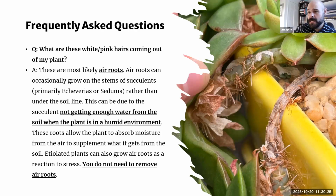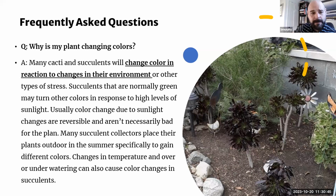You don't have to worry about this. In fact, if you have a stem that has some really great air roots on it, these are ideal for propagation. These particular branches that are coming off of my Echeveria are next in line to be propagated because they've already started to be rooted. Again, you do not need to remove these air roots. This is totally normal. Why is my plant changing colors?